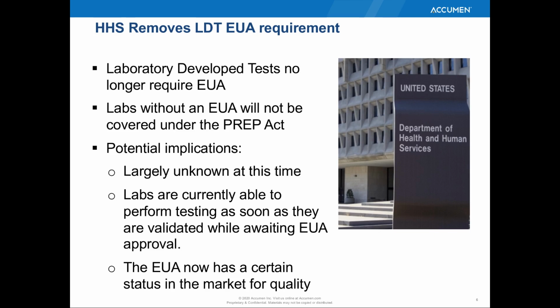At this point, the EUAs have become a marker for quality, especially after we've seen highly publicized issues with false positives as well as generally poor quality serology tests. So all of that has combined to create this market that does show a preference towards tests with an EUA. This market preference is likely to continue for laboratories developing their own tests. So there will most likely be a continued role for emergency use authorizations in asymptomatic testing.